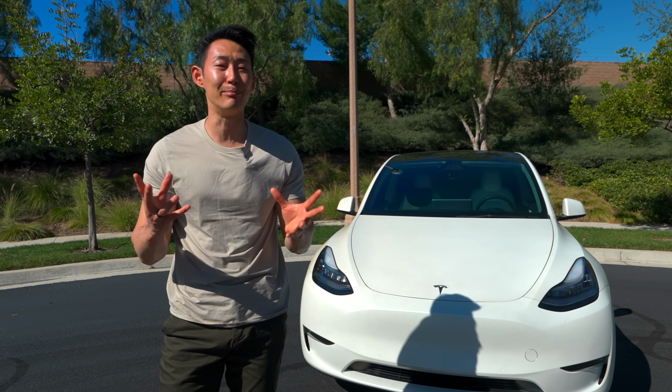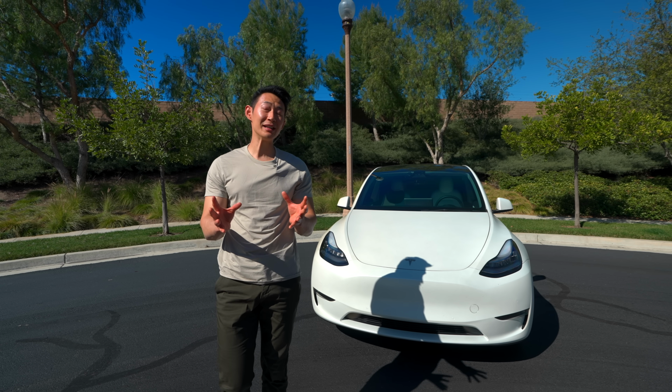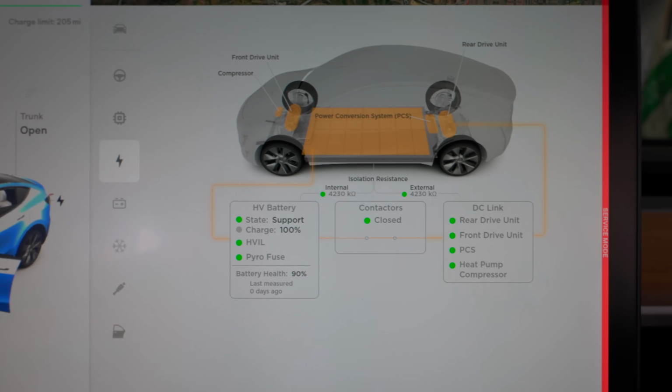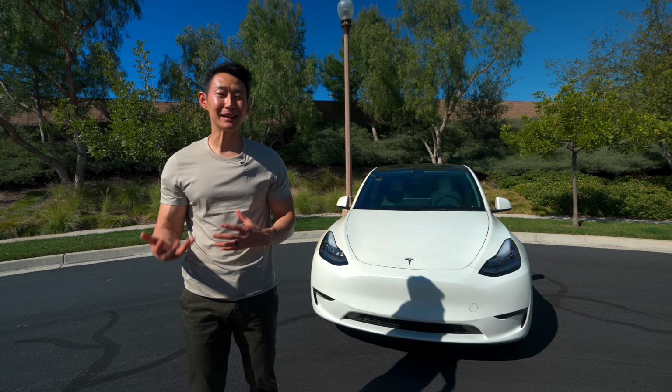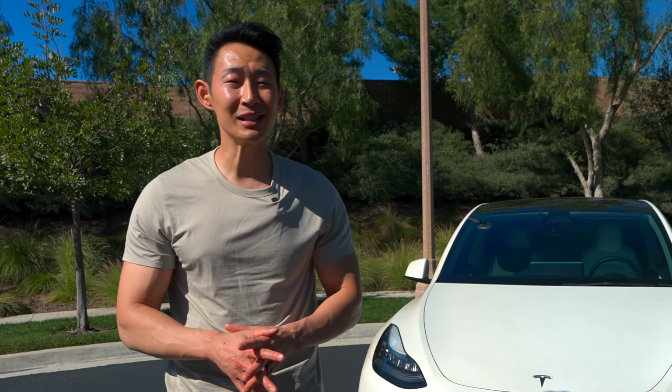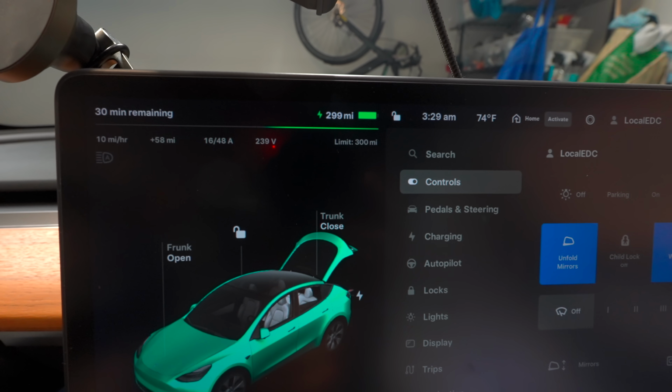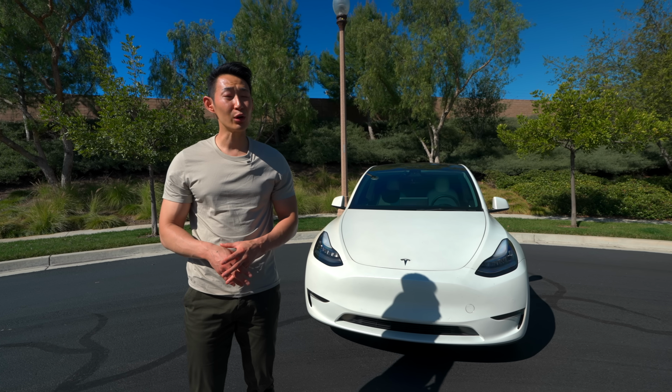Now, what about my battery health? I did just do a video on how my battery health was 20,000 miles ago, and it showed that my battery health was 90%. So I had about a 10% degradation loss, which again, isn't the best. However, at 100% state of charge, I still get around 299, even 300 miles. So overall, it wasn't too bad.